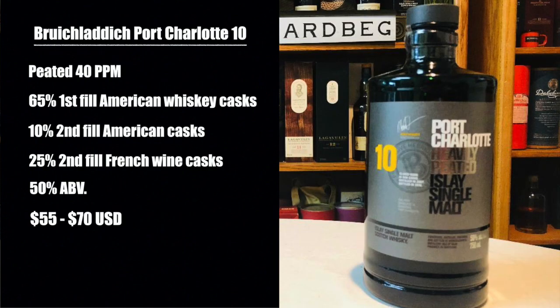Alrighty, and in this corner, I have the current reigning champion, the Bruichladdich Port Charlotte 10-year-old Islay single malt Scotch whiskey. It is peated at 40 ppm, was aged in 65% first fill American whiskey cask, 10% second fill American whiskey cask, 25% French wine cask, bottled at 50% ABV, sells for anywhere between $55 and $70 here in the United States, and I paid $65.